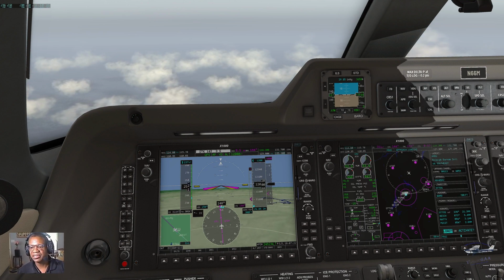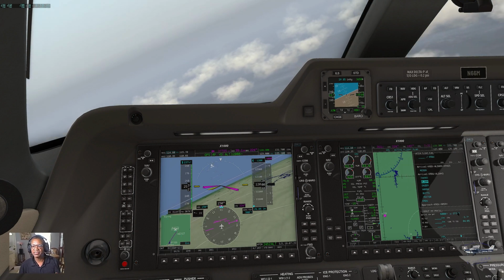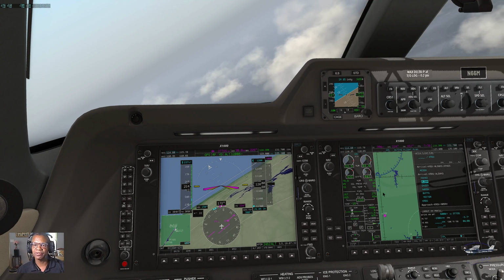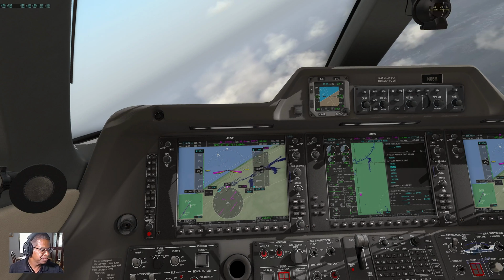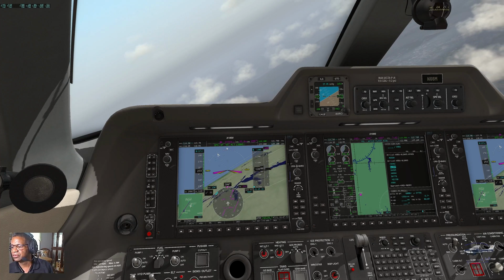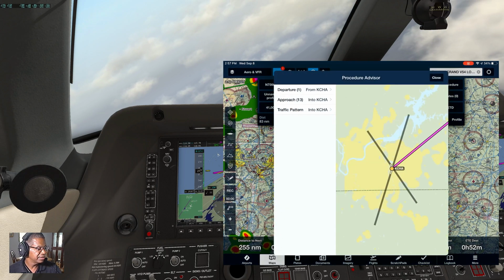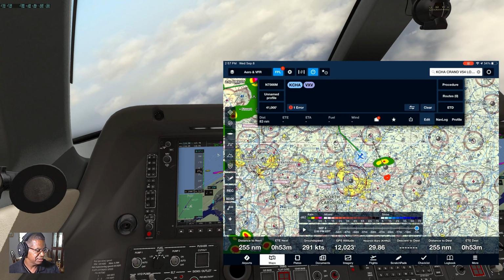Enter, and let's go ahead and activate this guy. Alright, so now we should be flying directly to Otis. Alright, 38 nautical miles, it's going down, so that's a good indication. Change it on my iPad. It says Chattanooga. Shoot, I shouldn't have done that.